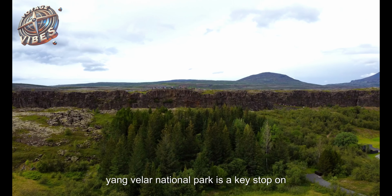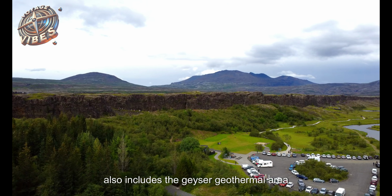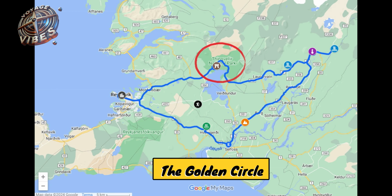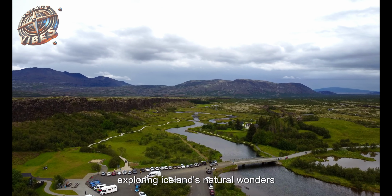Thingvellir National Park is a key stop on Iceland's famous Golden Circle route, which also includes the Geysir geothermal area and Gullfoss waterfall. Located just 40 kilometers, or about a 45-minute drive from Reykjavik, it's an easy and rewarding day trip for visitors exploring Iceland's natural wonders.